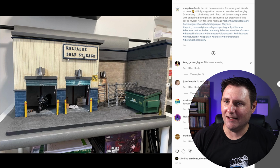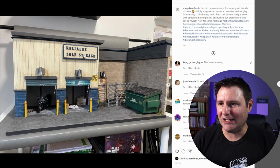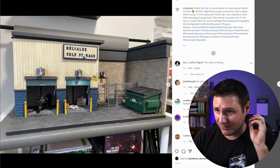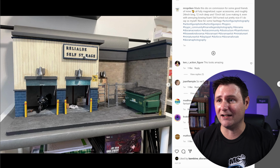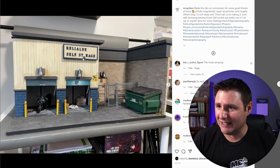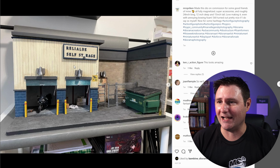And then we've got the self-storage with the O dropped down. That looks awesome. And you can kind of see there is a little bit of a shadow where the O used to be. That's great, I love that attention to detail. That is so cool. Maybe you didn't intend it, because I'm looking and maybe it's not there, but I feel like I'm seeing it. So I'm giving that to you.